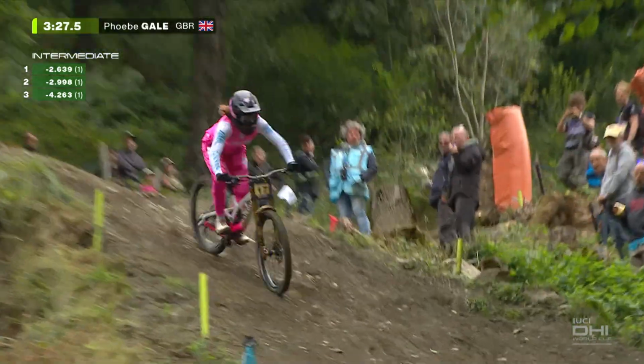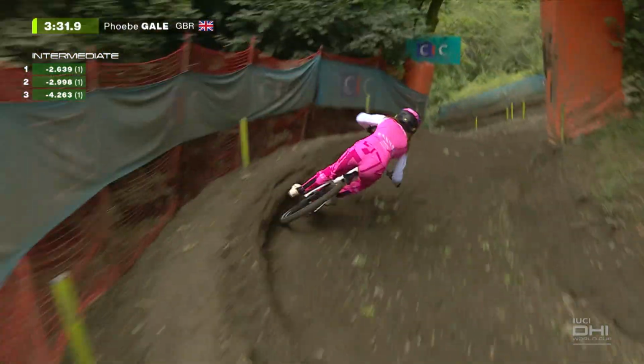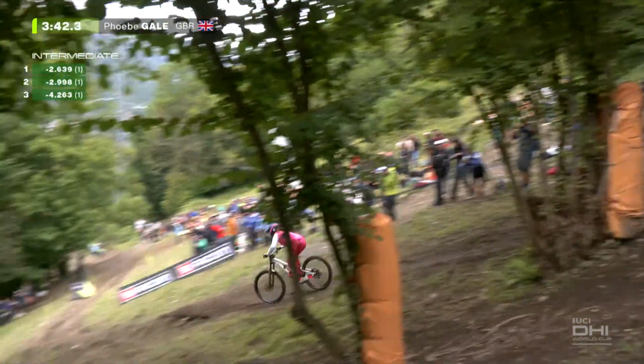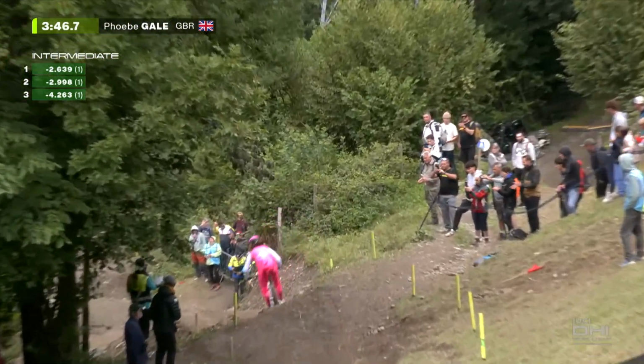4.2 now at the third split. So this is good from Gil. As I say, these conditions will suit her. She's on a gainer. Well, there's a big hole in between these two trees as well. It kept catching some of the juniors out as well. And you need to make this little rut on the way out of it. Much easier said than done.